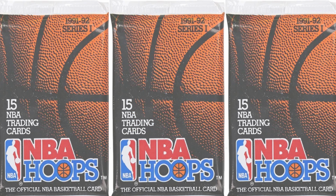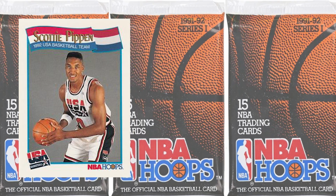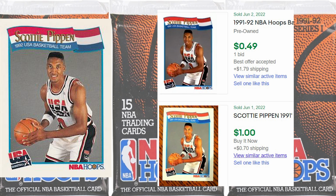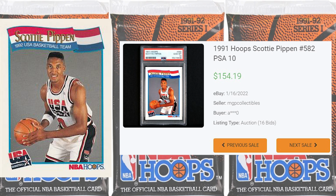Up next at number 6 is this Scottie Pippen, card number 582. Most of the ungraded sales on eBay I was finding were for about $1. A PSA 9 of this card will set you back around $12, while a PSA 10 sells for $94.03 on average. And the record sale of this card comes back in January of this year, selling for $154.19. Graded 223 times by PSA, this card is a pop of 59 in a PSA 10, compared to 103 in a PSA 9.